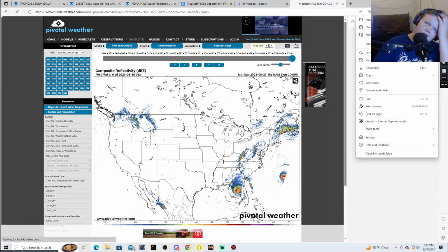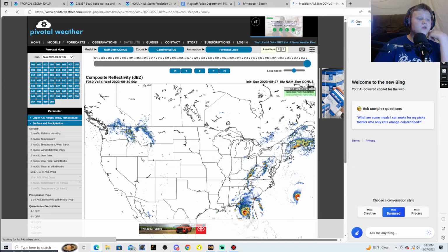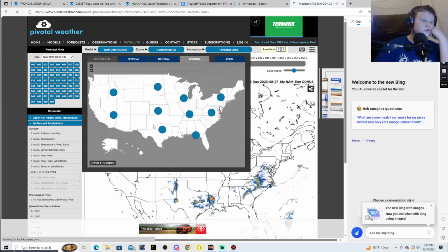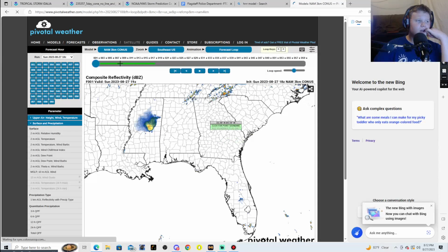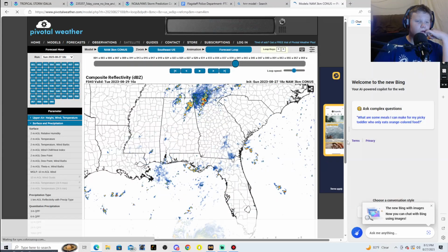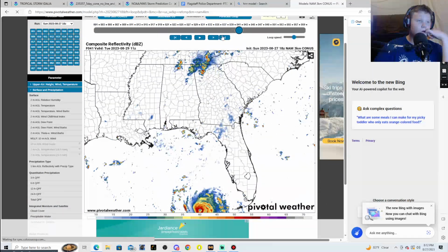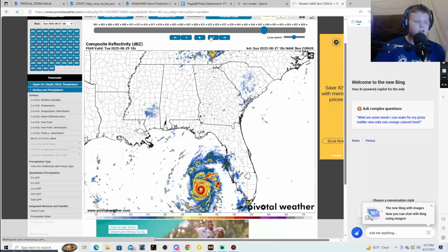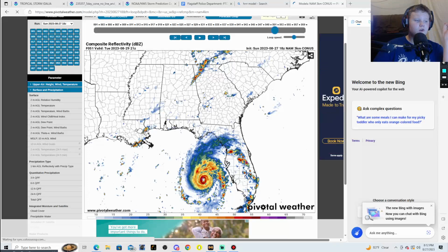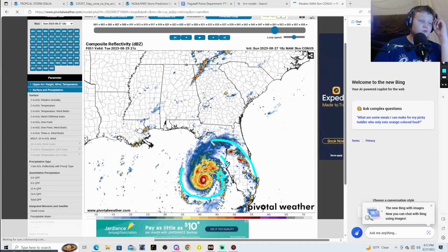We're going to zoom in here on our target area, which is going to be the South Continental region. We're going to want Southeast U.S. Okay. We can now see it entering view here. And this is a strong hurricane. You can tell that there's motion in it.